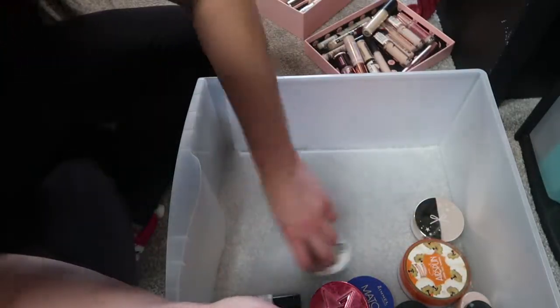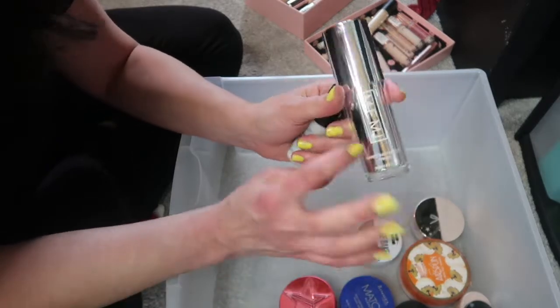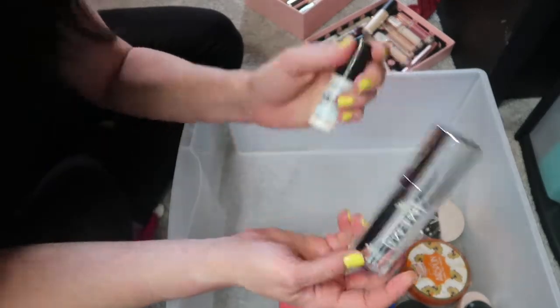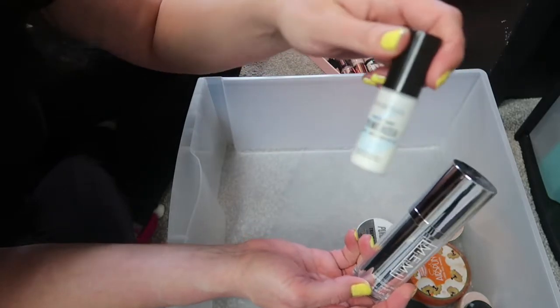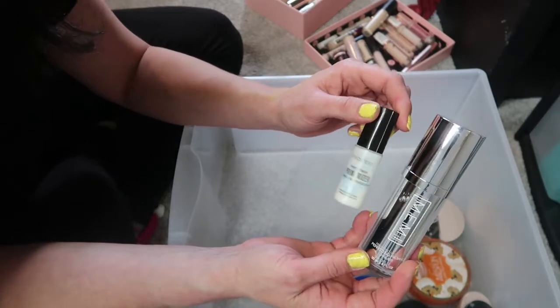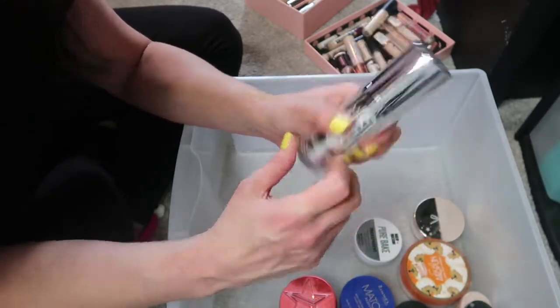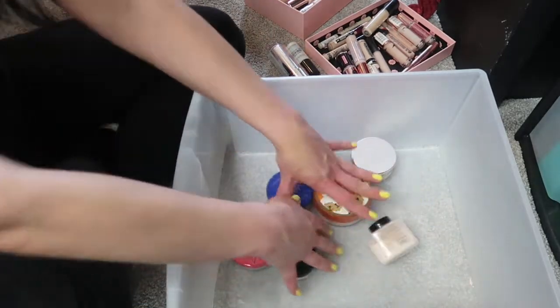So let's move on. These are just two primers, which is the Mimi primer. I actually really like this, and I'm really enjoying this one at the moment, which is the Smashbox Photo Finish Primerizer, and I love this one too. Yeah, so I just got a few powders here.